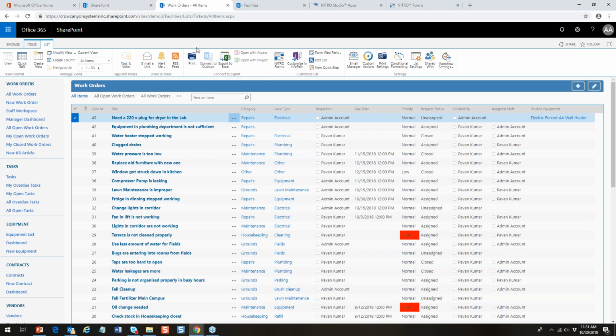And here you notice up in this ribbon, there's a number of things that are Crow Canyon Nitro web parts or apps: printing, the forms, the email manager, the custom actions, the print settings, conditional formatting. These are all things we added to SharePoint to make it that much more powerful than it is out of the box. So going back to what I was originally talking about, printing, let's go here, print.